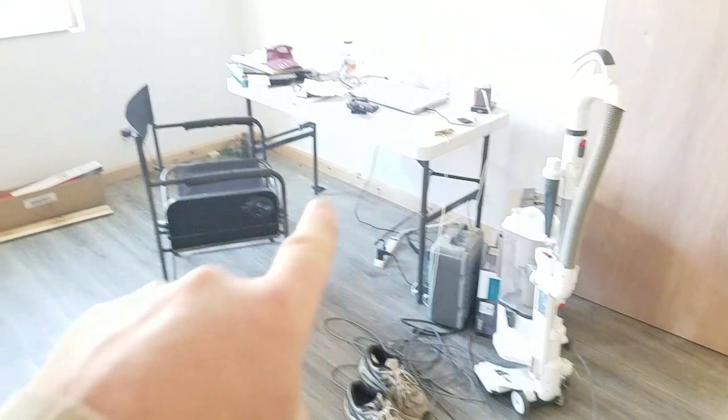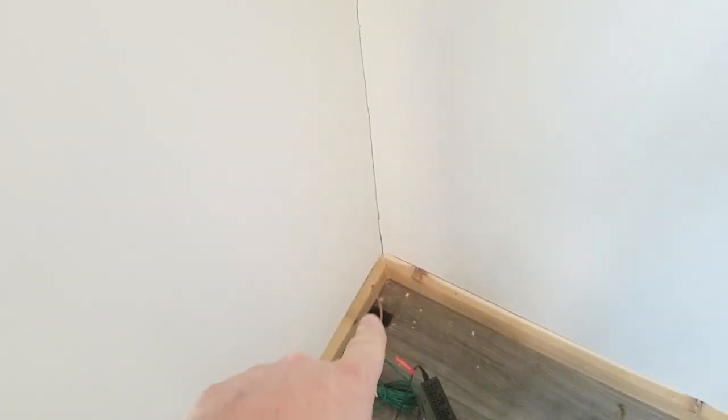So that's done. I also got all the trim in as I spin around the room trying to make you sick. All the trim is done all the way around. This is the spot over here I was talking about before. Ooh, nice settling crack there I have to fill. The spot here where I actually had to drill the trim to do that.